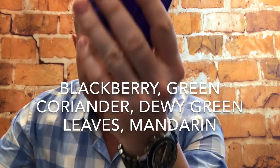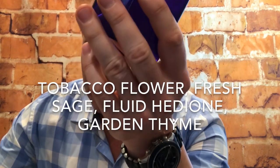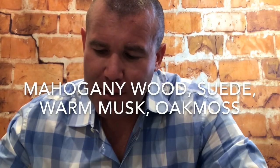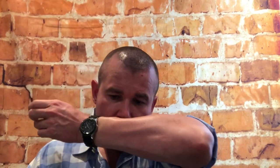So what's in this bad boy? Blackberry, green coriander, green leaves, mandarin, tobacco flower, fresh sage, fluid, I don't know what that says, garden thyme, mahogany wood, suede, warm musk, and oak moss. I absolutely love this fragrance. It's a very nice, warm, sexy fragrance. You get a lot of the tobacco, obviously, a lot of wood notes. It's just very sensual. Just a great, sophisticated, classy scent.